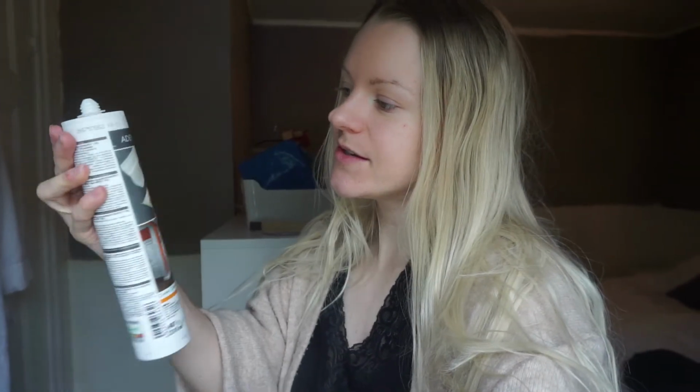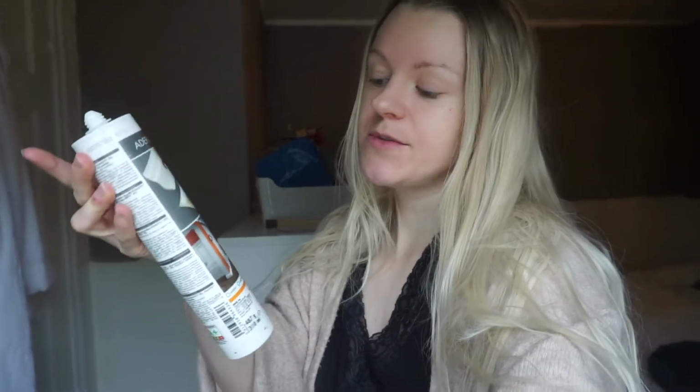So now we just have to wait for my dad to be here so he can help me cut everything. And this is pretty much the glue that we're gonna use, which is called Adifix. And you're just supposed to put this on the trims and then place them to the wall. So it sounds pretty easy. I hope I can do it by myself. So I will talk to you guys a little bit later.